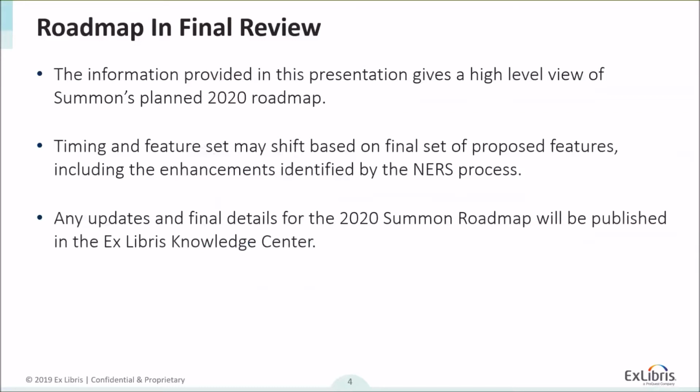Not everything that was voted on, the top things voted, will necessarily make it in, but we're taking a look at that right now. So the timing and feature set may shift a little bit between now and when that process is done. Any updates and final details for the 2020 roadmap will be published in the Ex Libris Knowledge Center.